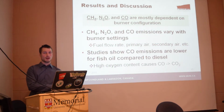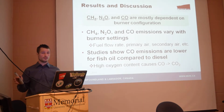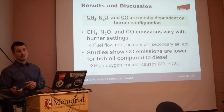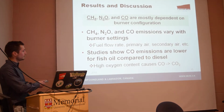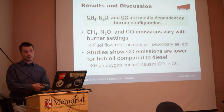However, there are some studies that show that CO emissions are lower for fish oil compared to diesel. And these are studies that take one burner and they don't change the fuel settings, and they burn diesel, and then they burn fish oil. And since fish oil has higher oxygen content, then more CO will turn into CO2 due to the nature of the fish oil.